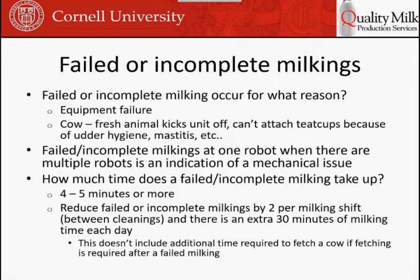So this is where monitoring reports come in, and I'll show you an example of a report here in a minute with failed milkings or milking time. But it's important when you start seeing a lot of failed milkings that you go check if there are multiple robots. Is it on one robot versus the other? Is it on one quarter versus the other? If you see a pattern where you've got 4 robots and it's on robot number 2 on the left hind, that's probably a mechanical issue. If there are 10 failed milkings, and there's 3 on 2 robots and 2 on the others, then maybe it's more of a cow issue, so it's truly something going on with the cow.